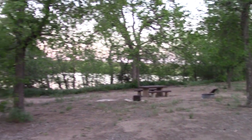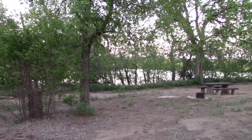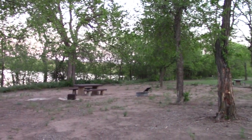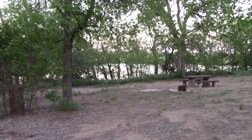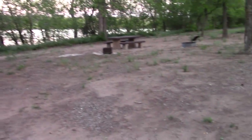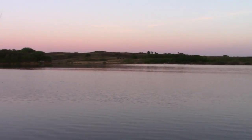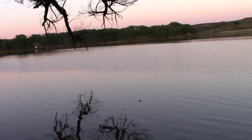But again, there's one of the lakes. It's really pretty over there. And like I said, Dawn and I stayed here last year. It was pretty comfortable. Heard a really large owl above us. Been hearing that not long ago, heard the coyotes. There are coyotes out here. So we already heard them already carrying on. Really pretty out here.